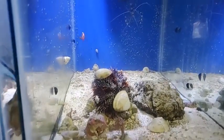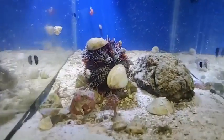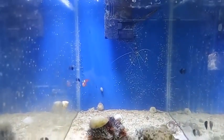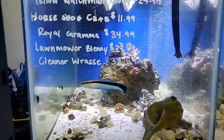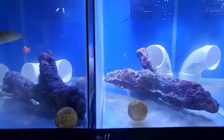There's a royal urchin, which just collects everything it walks by. Anything it wants, it just sticks to. There's another coral banded shrimp back there. There's a cleaner wrasse. He's doing awesome. There's a damsel in there, and a cleaner shrimp somewhere.